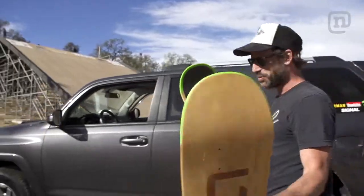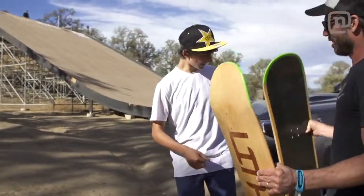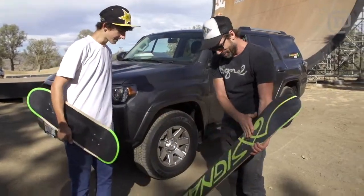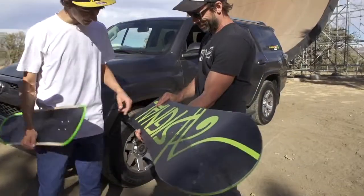All right, dude. We've got skateboard, we've got snowboard. Mitchie also snowboards. Oh, so, this is sick. And then this one, if we wanted to get crazy. We have trucks, inserts and wheels on it. Oh, what? Oh, I'm excited.